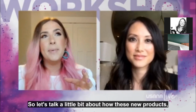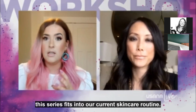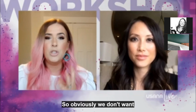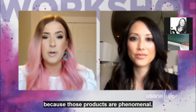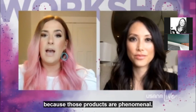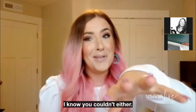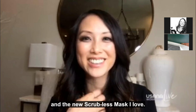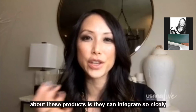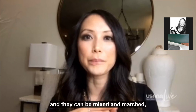So let's talk a little bit about how these new products, this series, fit into our current skincare routine. Obviously, we don't want to stop using any of our core products because those products are phenomenal. I personally could never break up with Vitalizing Serum. I know you couldn't either. Yeah, and Perfecting Toner I love, and the new Scrubless Mask I love, but I think what's great about these products is they can integrate so nicely with the existing CeraVe line, and they can be mixed and matched.